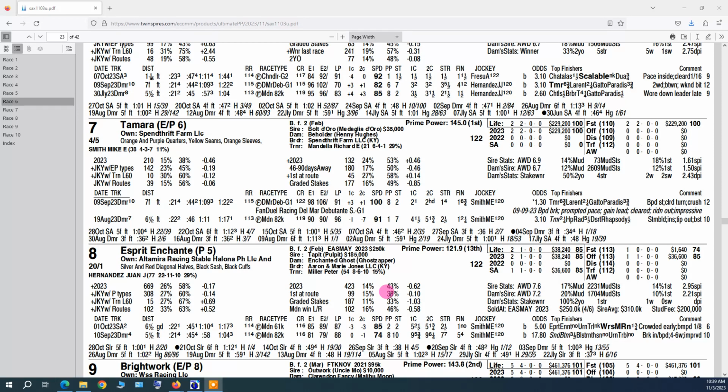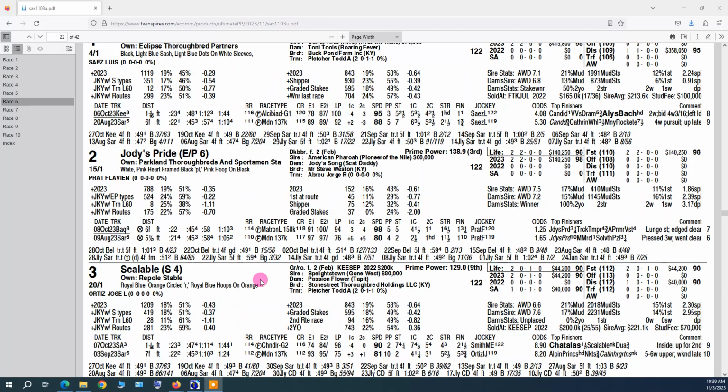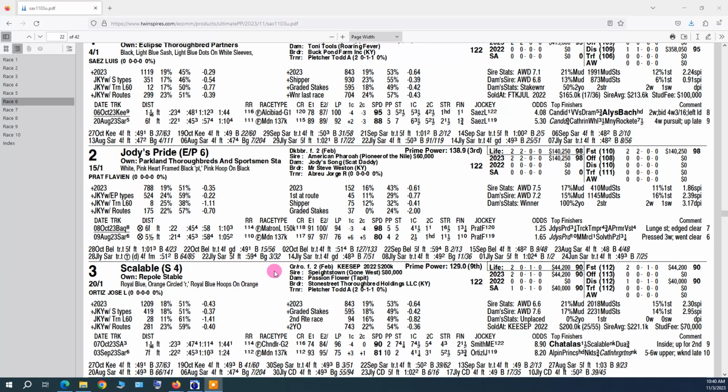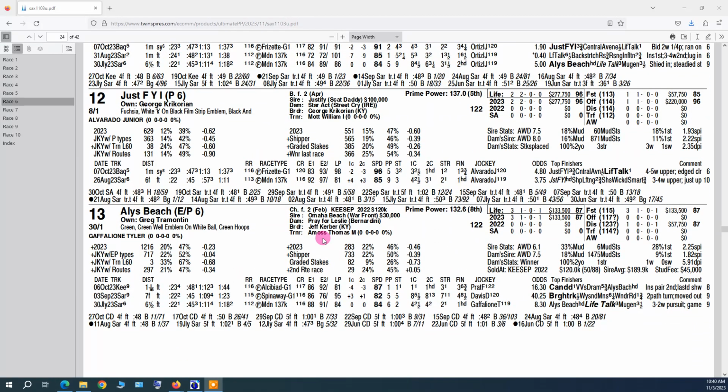I want to really press on this race and try to beat her with the long shot. And astrologically, the long shots are coming up as 2. Number 2, I think the most reliable potential long shot in here would be number 2, Jody's Pride. I'm also looking at number 12, just FYI, and number 13, Alley's Beach. So actually the most likely of these 3 would be the 12 rather than the 2.